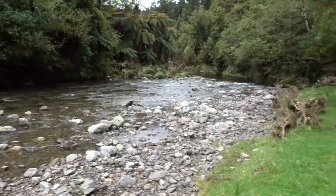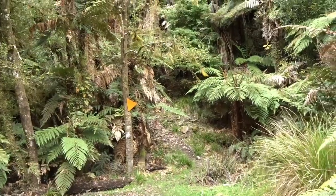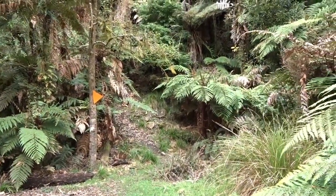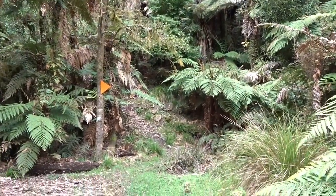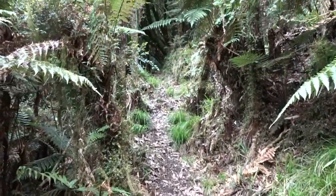Now I leave the lovely river and I start climbing up and up. I think it's about 250 vertical meters over around a kilometer. So not as bad as yesterday. Woo! Yeah, that looks steep.